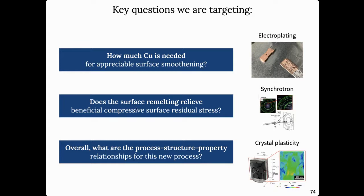The second question we're trying to answer is, does the surface remelting relieve beneficial compressive surface residual stress? So to improve the fatigue performance, we don't want to relieve compressive surface stresses because those are good. Those push the cracks closed. So that's one concern here, is that we might actually melt the surface but create a poor state of residual stress. This is where our synchrotron work comes in.